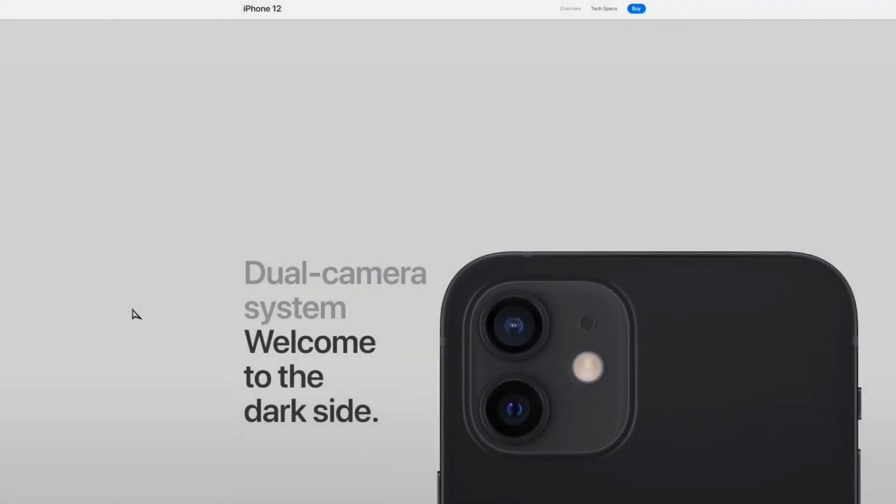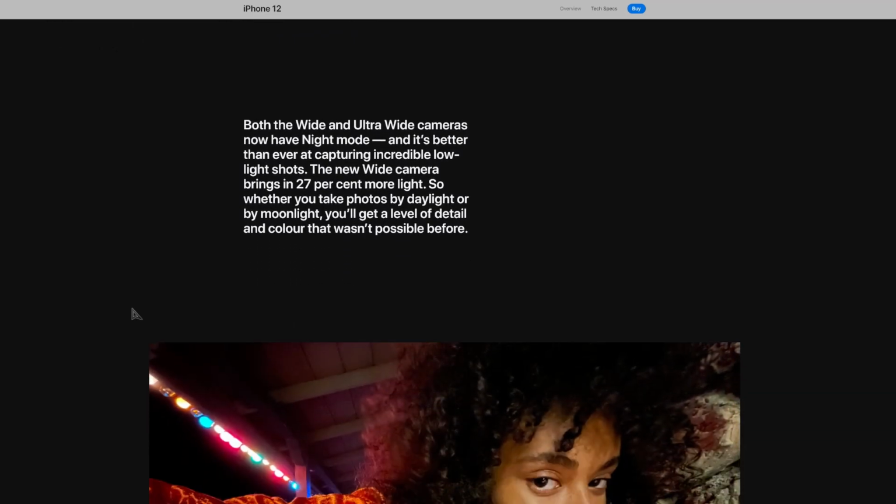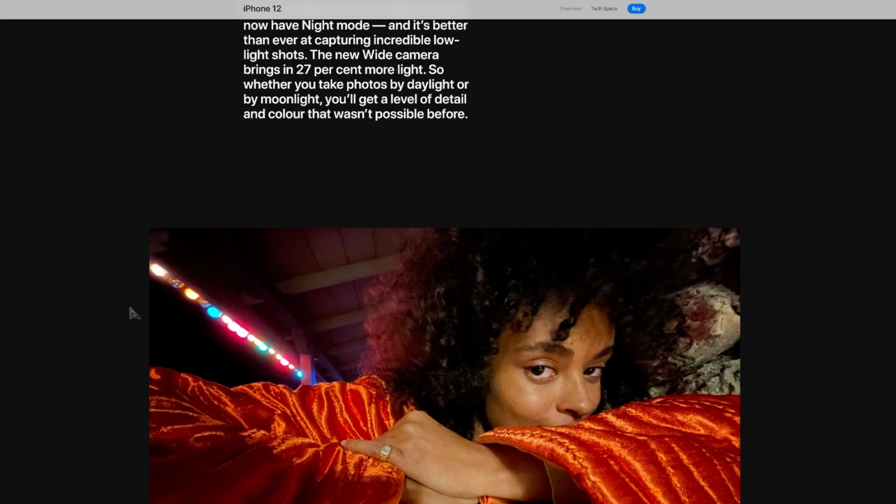Dual camera. Welcome to the dark side. Both the wide and ultra-wide cameras now have night mode, and it's better than ever at capturing incredible low-light shots. The new wide camera brings in 27% more light, so whether you take photos by daylight or moonlight, we get a level of detail and colour that wasn't possible before.